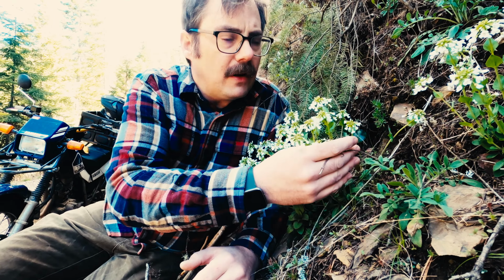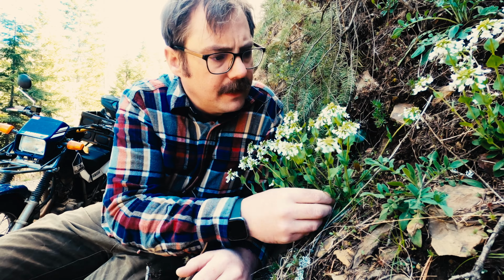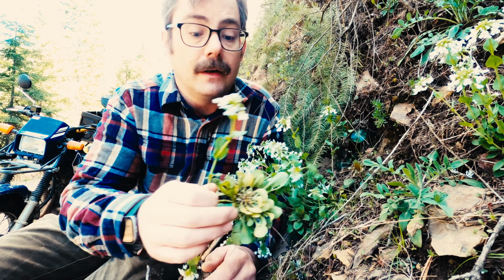Wow. Now this is a flower I'm gonna have to take home and have a look at. I'm not really sure what it is. I've counted it before, but I've never identified it. Guess we got a little bit of homework for us.